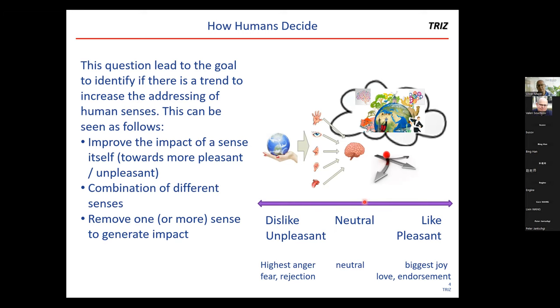So is there improvement? Next question was, can there also be a combination of senses? Does it only be only one, like we had in the visible senses? Could it be only then for hearing or whatever, or are there combinations? Or could it also be that you can remove one sense, trim one sense in order to generate impact? If you talk to a blind person, he would say, of course, I cannot see. But therefore, my other senses are working much better, and they are totally different ways of impact that one is generating for this.